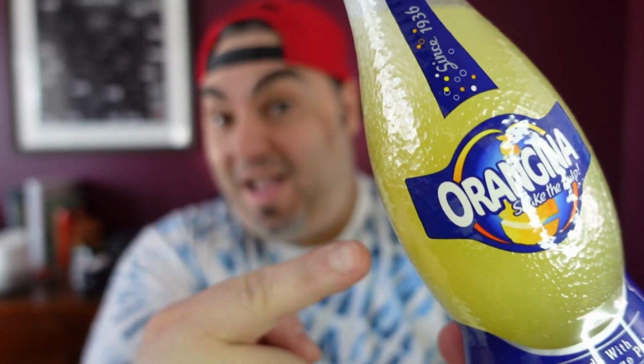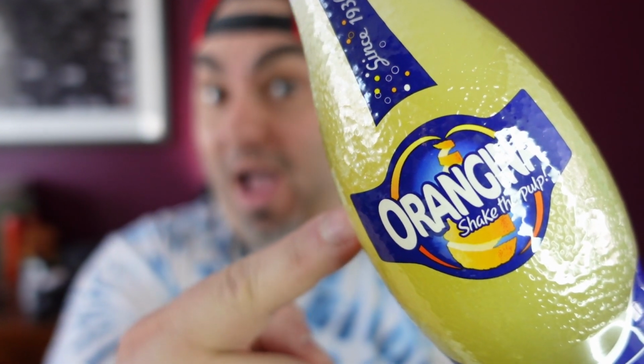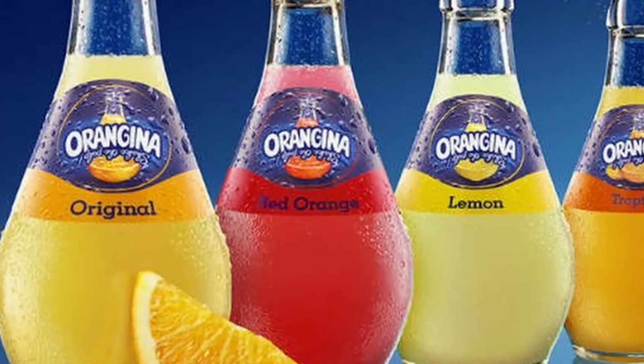Now this Orangina, if you haven't had it before, it's very reminiscent of orange soda, but it's lighter, it's crisper. I haven't had that in about 20 years. It has kind of a bitterness to it that is probably because they're juicing whole oranges. This bottle is kind of interesting. It used to be served in a glass bottle that was kind of shaped like an orange. The bottle kind of has that texture.